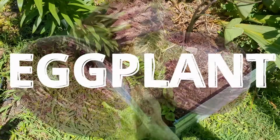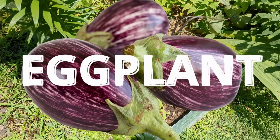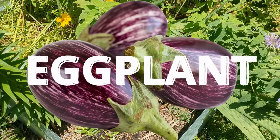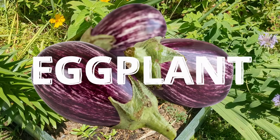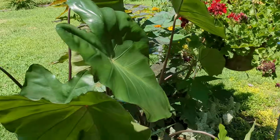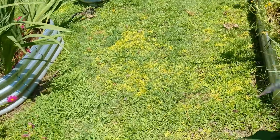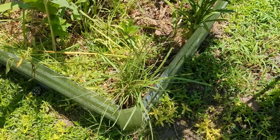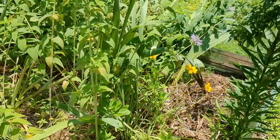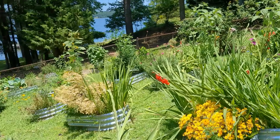Eggplant. I don't grow eggplant because I don't like eggplant. I do like eggplant in baba ganoush and eggplant lasagna, but we don't really cook that a lot. We don't eat that a lot, so I don't grow eggplant anymore. I used to grow eggplant and it ended up in the compost bin every time, so I don't grow it anymore. But if you like eggplant, now is a great time to get some eggplant in the garden.